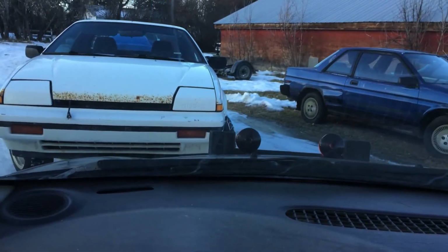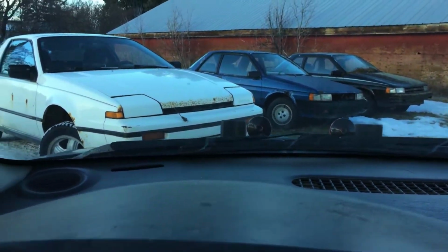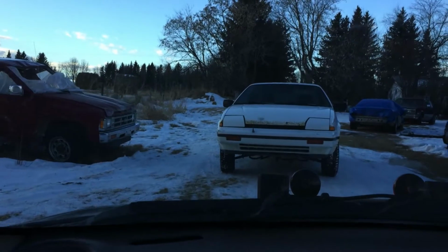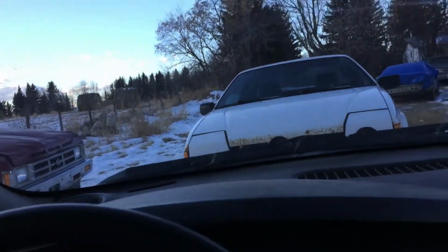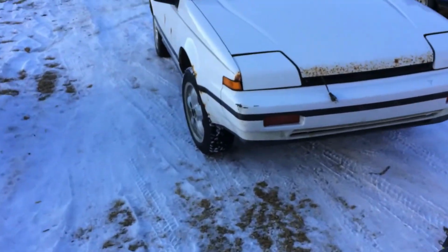Nice and easy. And once I got it straightened up here, I've got to get out and straighten out the wheels. Look at that damn fine looking car. Just got to get pulled up here and rehooked. I had to reposition the Neon a little bit. Nice thing about these Japanese cars is they always have these hooks on the corner, so you can tow them around pretty easily without causing any damage.